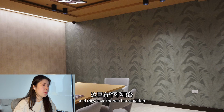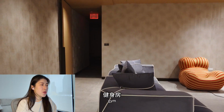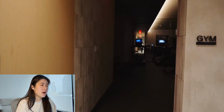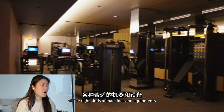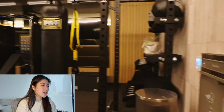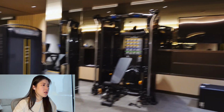And they have this wet bar situation, a fridge, microwave, that's all good. The gym, I inspected at the time that I went. They do have a little bit of everything. They have all the right kinds of machines and equipment. Yeah, it's a small but mighty gym. Like, it has everything that you would want.